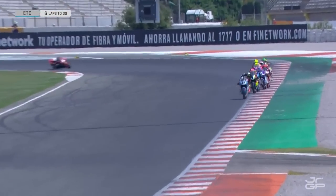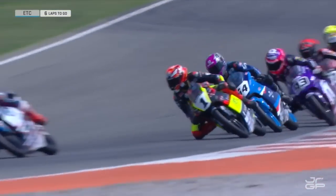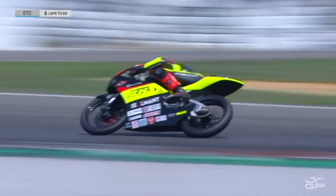Super stuff there from Pini as well to hold that line. You'd say Casey's looking a little bit safe out there at the moment. That's for about 2 corners, and then he's back under attack.